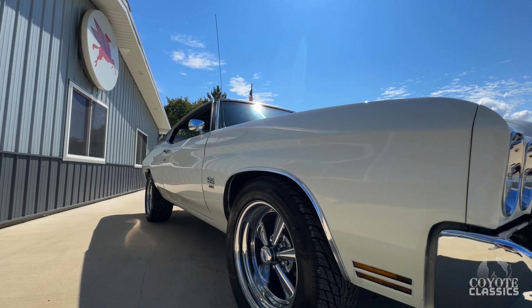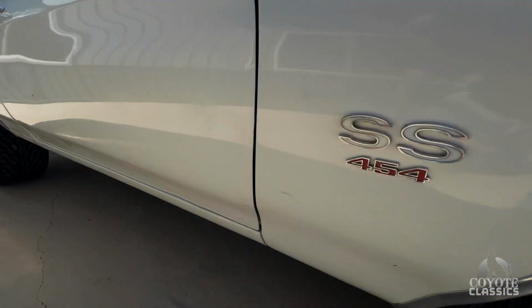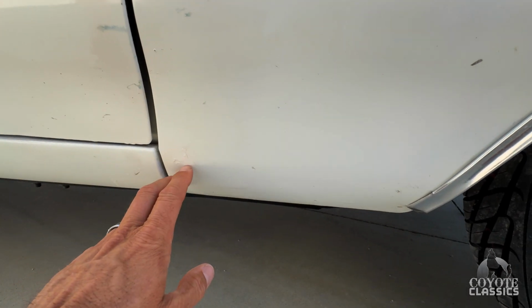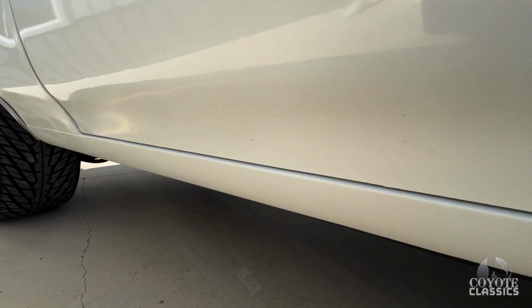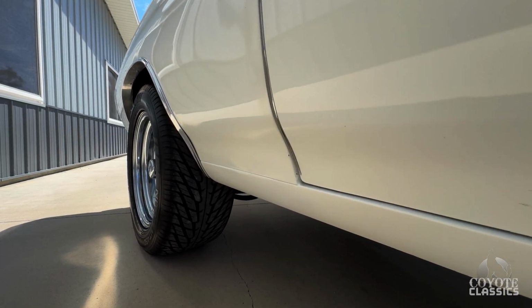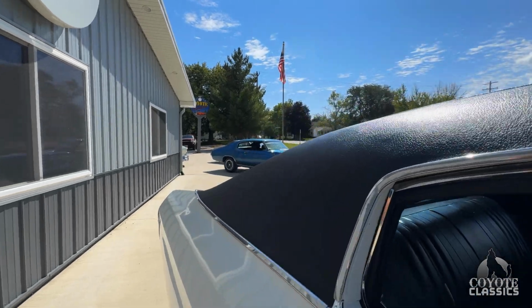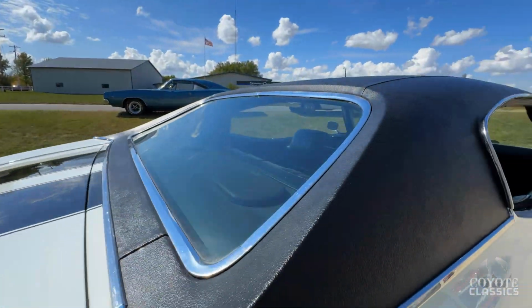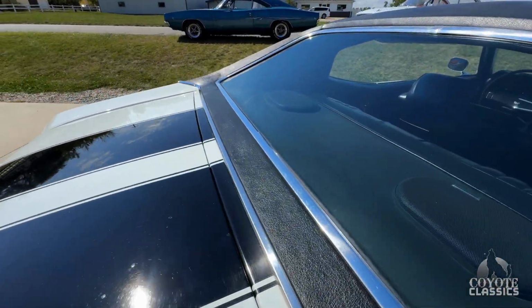So again, driver condition. Down low, you can see it's a little more like a driver. Got some little imperfections and stuff like that down low. If you go to our website, coyoteclassics.com, make sure you check out the undercarriage photographs. Super solid floors, frame, trunk. Black vinyl top is nice. Beautiful shape from side to side here.